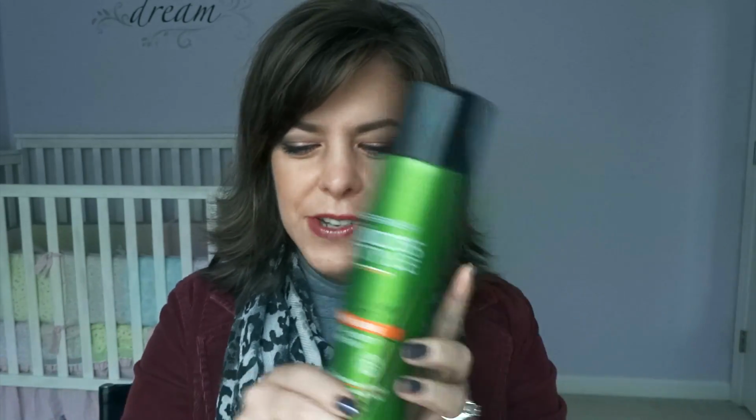So first off, this Garnier Fructis hairspray. I have it in ultra strong sleek and shine. I really like this. It smells really nice. It's got kind of a fruity smell, and I don't look for a lot of super hold in my hairspray, just a little bit, so I like that.